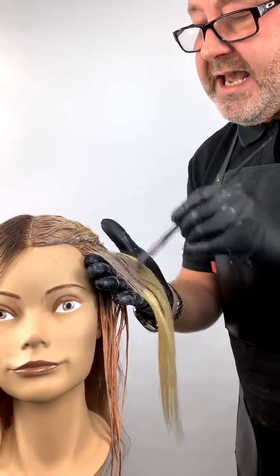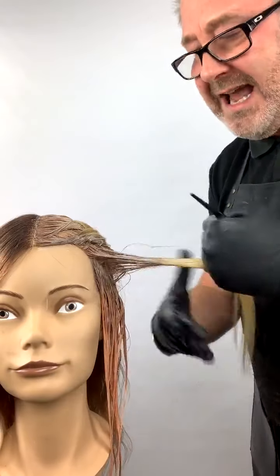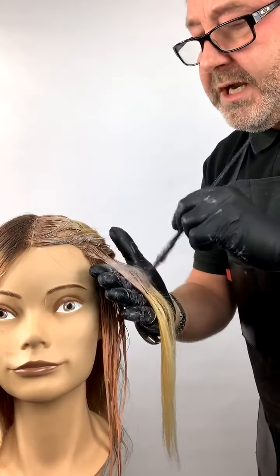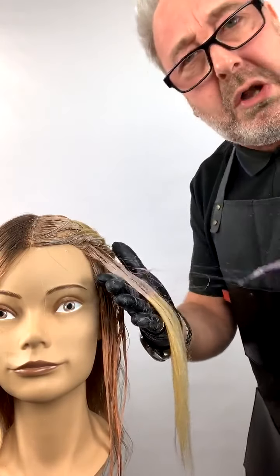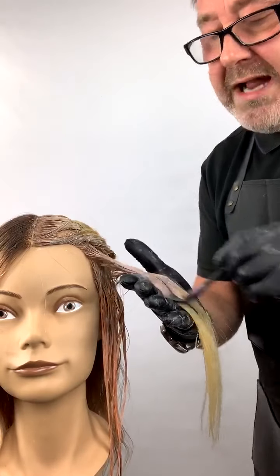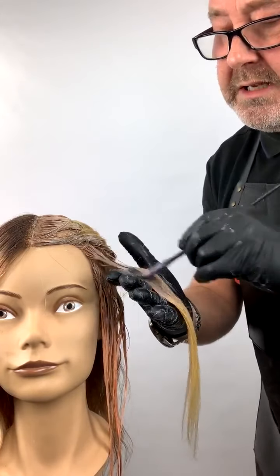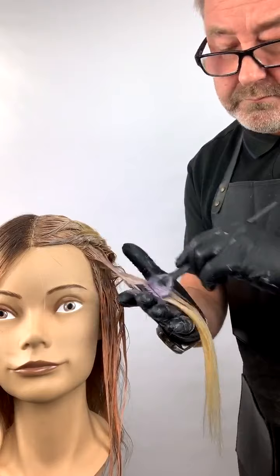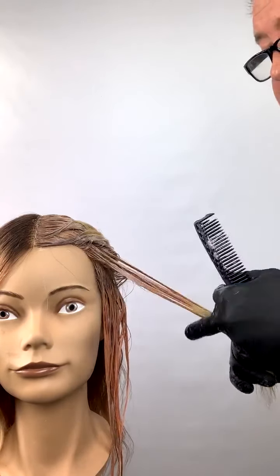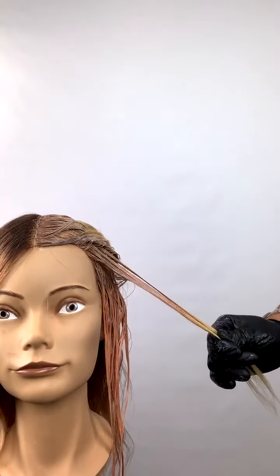When you're going to use Intense, you're going to use the Intense developer if you want your result to be more intense. So you're going to be using that for grey blending. You're going to be using that if you want the tone to last longer. And you're also going to be using it if you want a red or a copper to be brighter. You can also use our Gentle, which is our 1.9. And you can also use our Intense, which is 4%, 13 volume. You can also use that with Blondor as well. I typically tend to use a lot of that with Blondor.